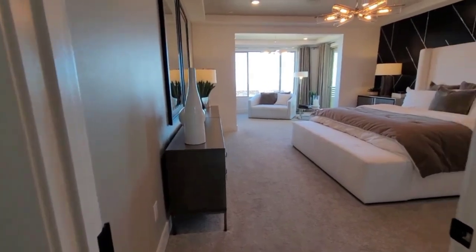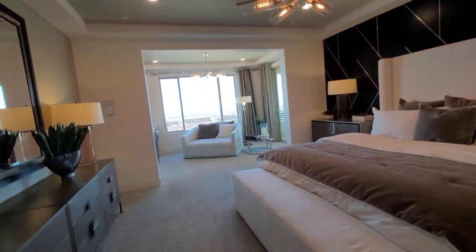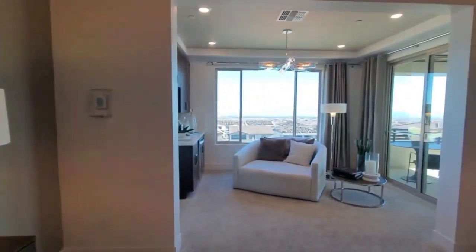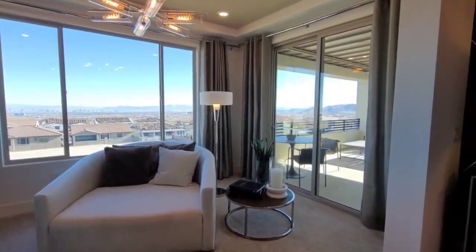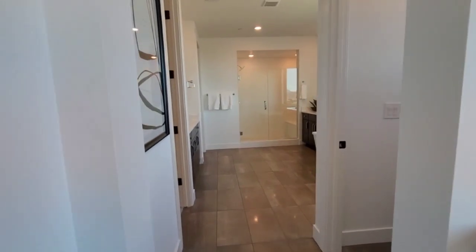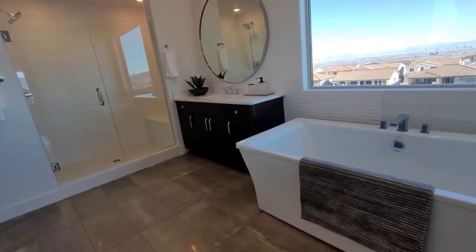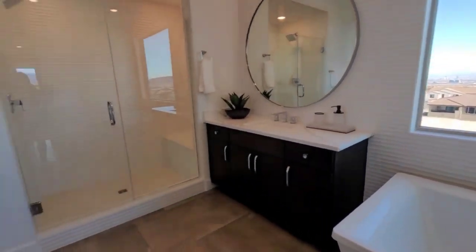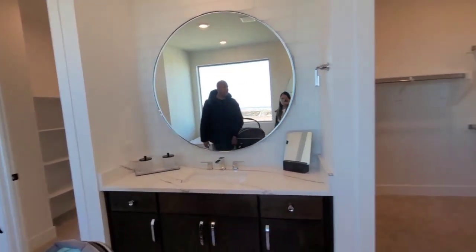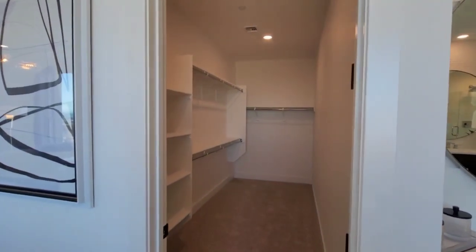Mm-hmm. Another room. Ooh. Wow. Another mirror. Ang ganda naman ito, ang daming mirror. Wow, look at that, Maha. The bathroom. So big. Yeah. Ooh. Closet. The tub. The shower. Oh, there's two closets. Oh. There. Wow. Two closets, another mirror. Oh, a big closet, huh?